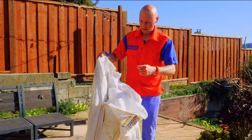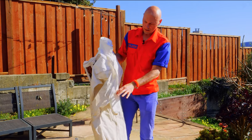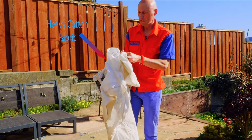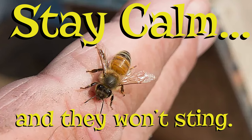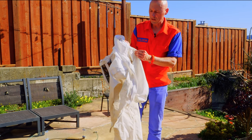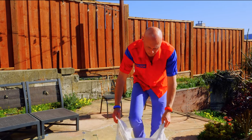So this is a beekeeper outfit. She has protection for the head, protection for the body. It has a nice thick material, because bees generally don't sting you, but sometimes they mistake you for attacking them and they might sting you. So when you're trying to get the honey out, they might think you're attacking them, and that's why you have a nice thick material to protect you from the bee sting. So I'm going to put this on right now.